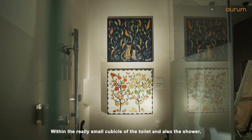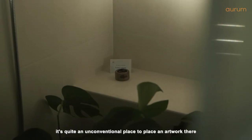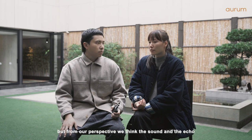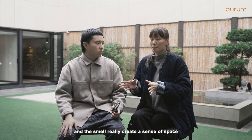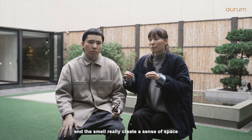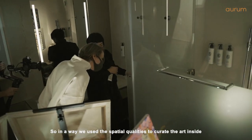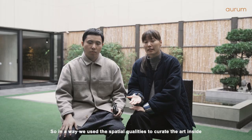So within the really small cubicle of the toilet and also the shower, it's quite an unconventional place to place an artwork. But from our perspective, we think the sound and the echo and the smell really create a sense of space and a vast space within that area. So in a way, we use the spatial qualities to curate the art inside.